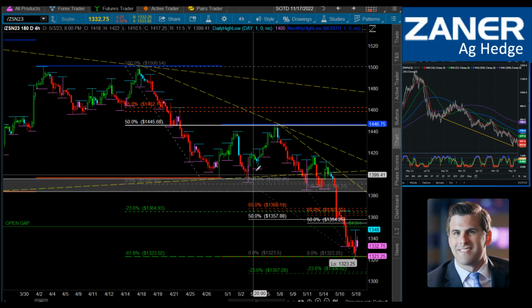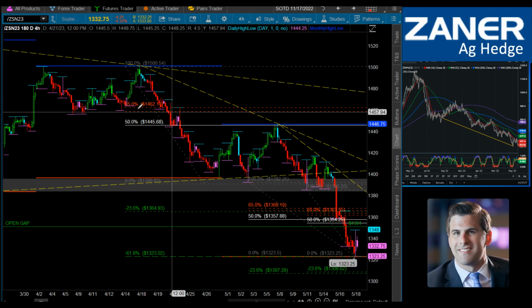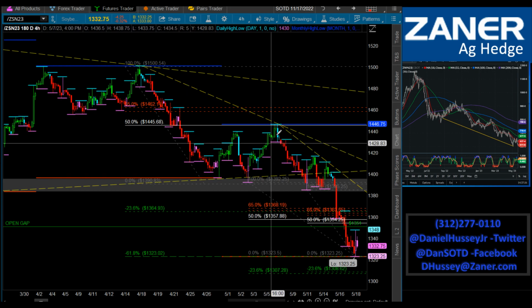Right, three waves up into that. So like flip the daily chart of soybeans upside down. It looks a lot like this: a drop and then three waves up. The daily chart of soybeans looks like a big rally and then a drop of three waves. It just looks like that upside down, is my point.